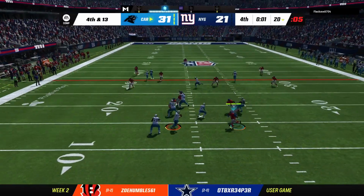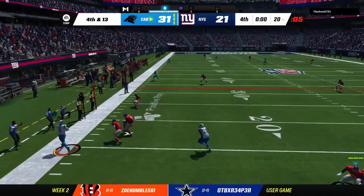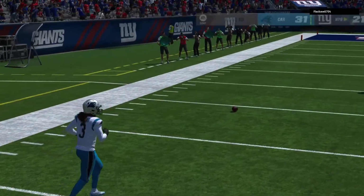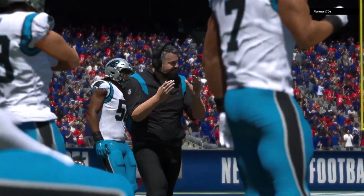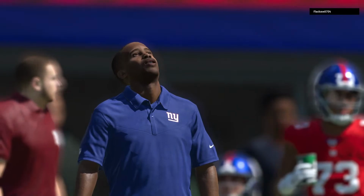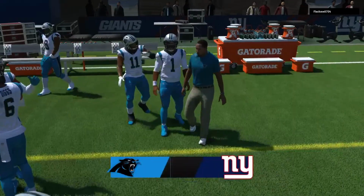Here we go on 4th. Newton rolling to his left. And it's incomplete. They're still throwing to the very end. But now this game is over. So this one is over. A victory for Carolina. Charles, for this losing side, their heads are hanging as they walk off the field today.